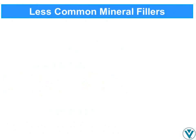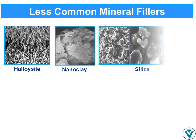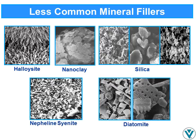The mineral fillers less commonly used in plastics are halloysite, nanoclay, silica in the form of quartz, novaculite, or cristobalite, Nepheline Syenite, and diatomite. Halloysite is a clay mineral with a hollow tubular form.